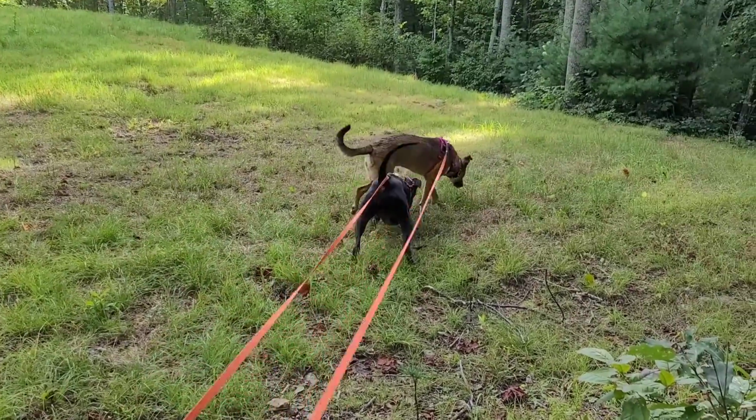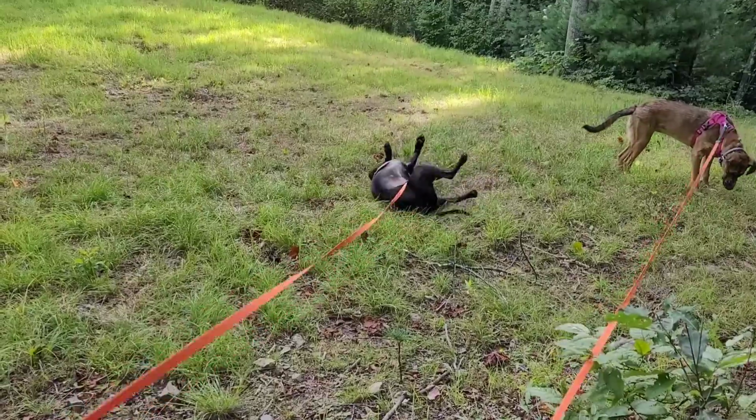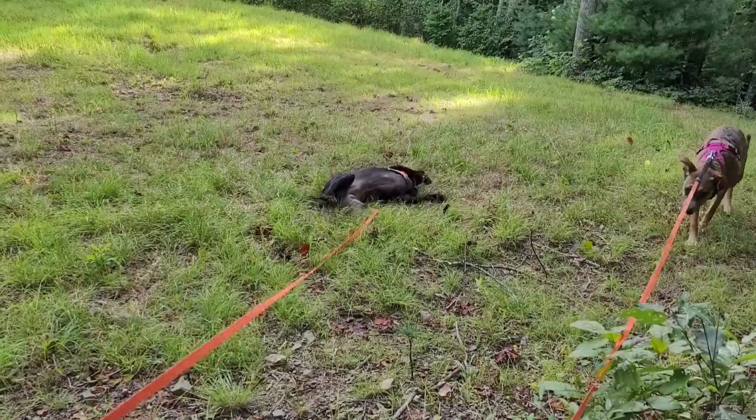There's Freya, the other dog we've had for a while. She's very well behaved, enjoying a roll in the grass.